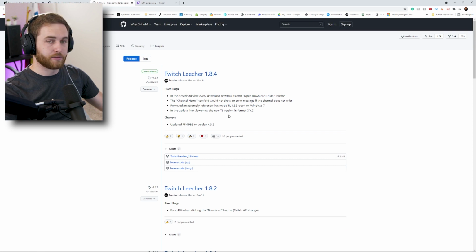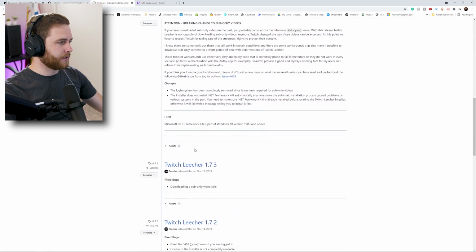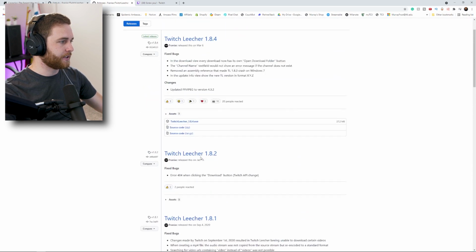And you'll go ahead to this page over here, and you'll see the Twitch Leecher 1.8.4 exe file. If you want to do a custom installation, you can download the zip file or anything like that. I just go with the exe file because it's easy and it's just a default installation. And you can see different updates here with bug fixes, and a lot of them are bug fixes actually, and new additions to the software. Now remember, with Leecher, as far as I know, you can't download clips. You can only download VODs or past streams. So keep that in mind. I've been trying to download a clip and it just doesn't let you.